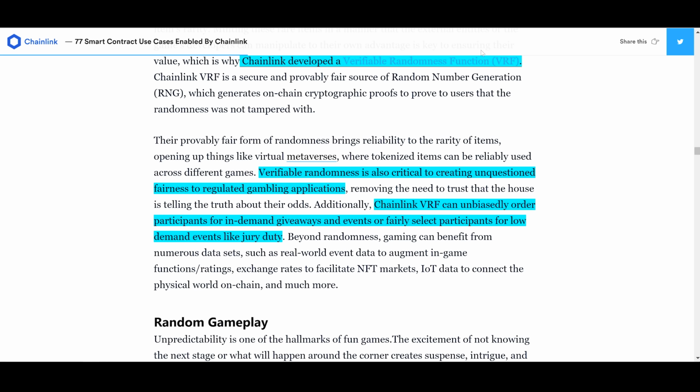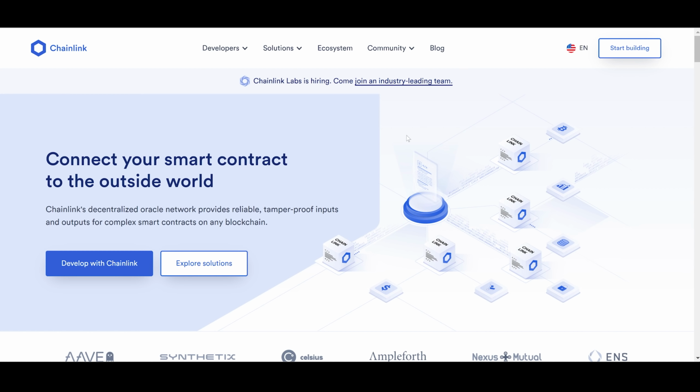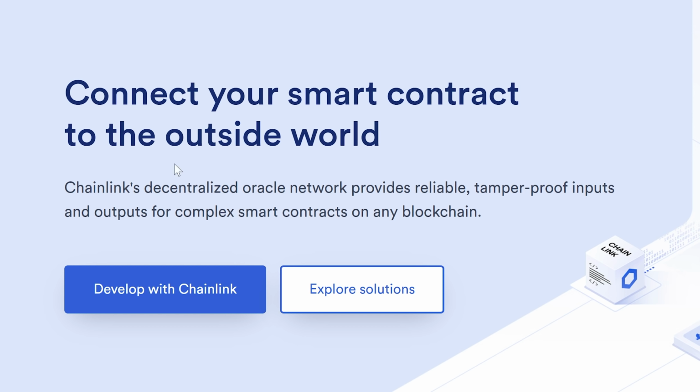This actually brings us to another form of betting that uses oracles, and that is the prediction markets. Whether it is betting on who will win a sporting event, who will be elected as president, or anything else that occurs in the real world, Chainlink can be used to verify the results from multiple sources to ensure correct users receive their payouts. The list goes on, but you are probably getting the picture by now. Oracles are used as the connector between smart contracts and pretty much everything else in the world.